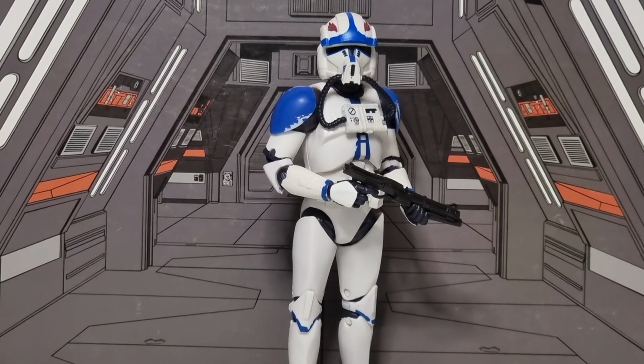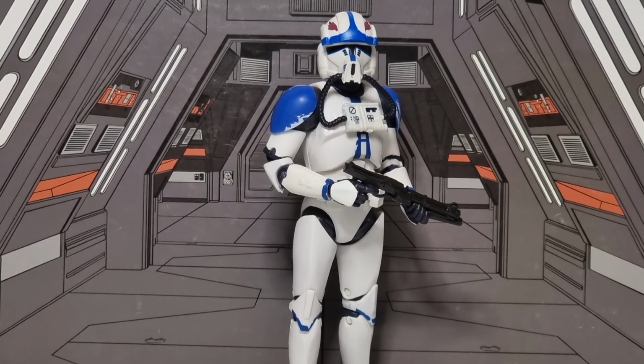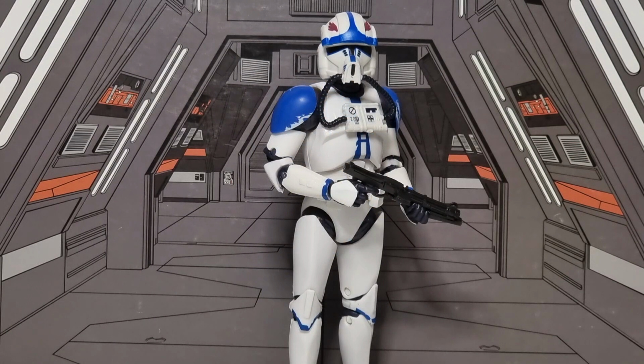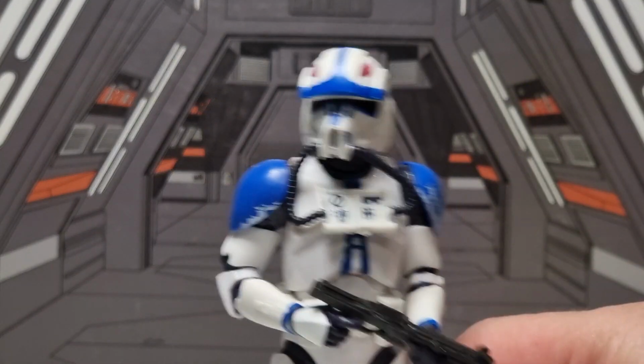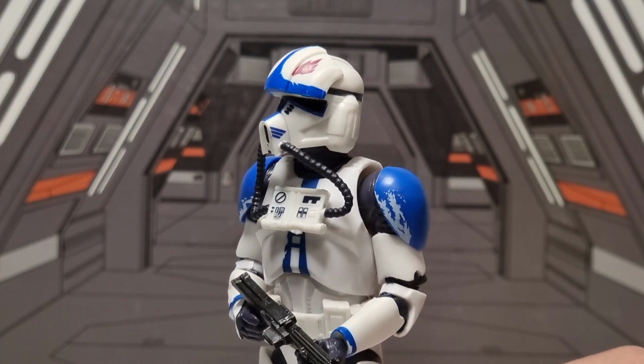Alright, first up, from the 501st, we've got Clone Pilot Hawk, who came in that very nice package. I'm blank on that right now, but really nice figure. I got this on clearance really cheap. I don't think too many people were too fussed on this one. As you can tell, I'm using a backdrop because you won't see them too well against the white wall there. He's pretty good. We won't spend too long on each. So yeah, Clone Pilot Hawk.